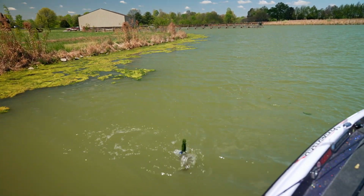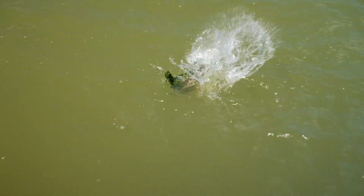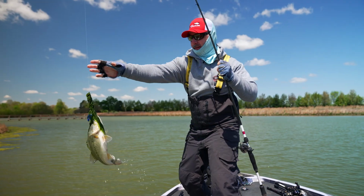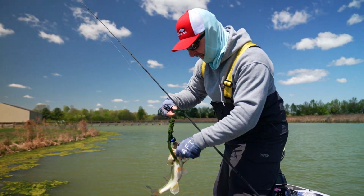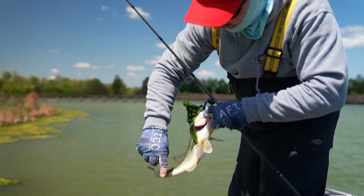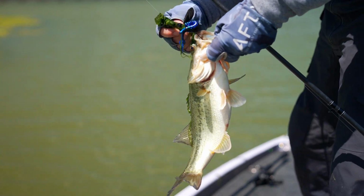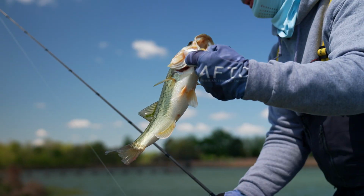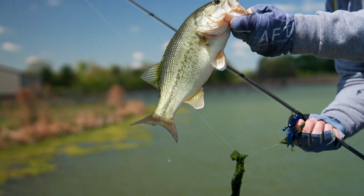That's Daddy right there. I'm gonna get poles down, see if we can't catch Mama. That's probably Daddy. You see he's got a little red spot. His fins are kind of ratty looking. We'll pitch it right back in there and see if we can get Mama this time.